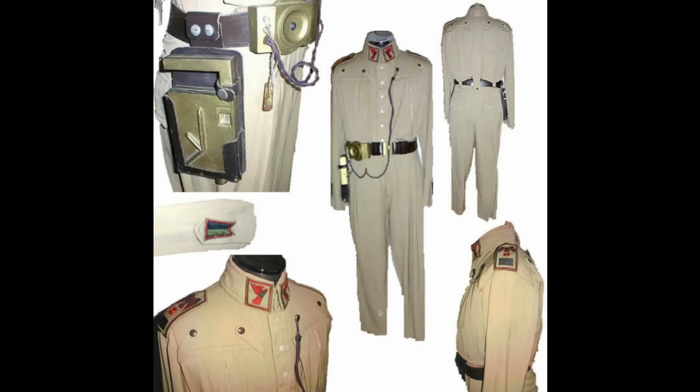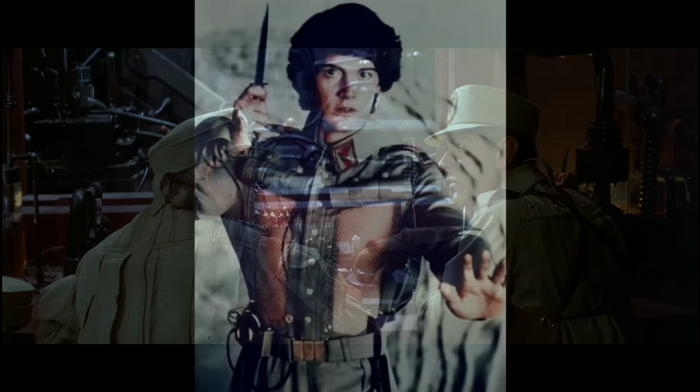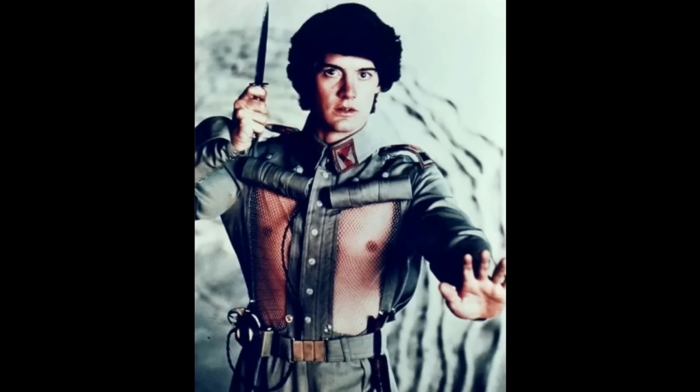Now, while I appreciated these outfits, someone on the design team had an idea to add ventilation by allowing the flaps to roll up and snap into place, as seen in a press image featuring Kyle MacLachlan. Thankfully, this idea was scrapped and never presented in the movie.